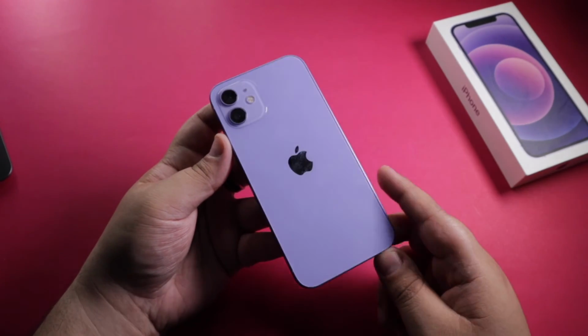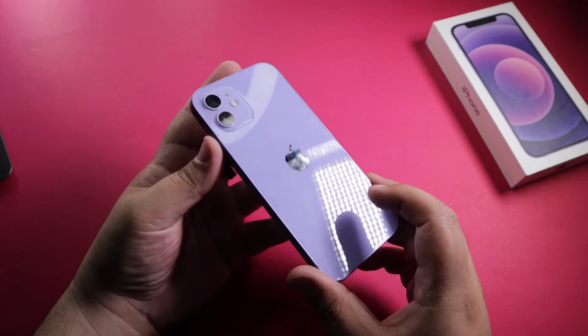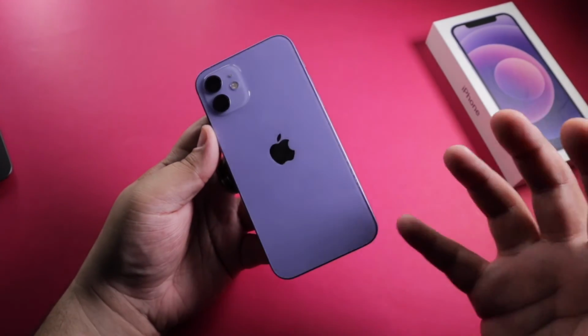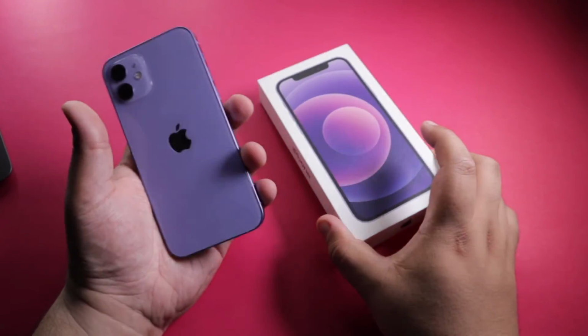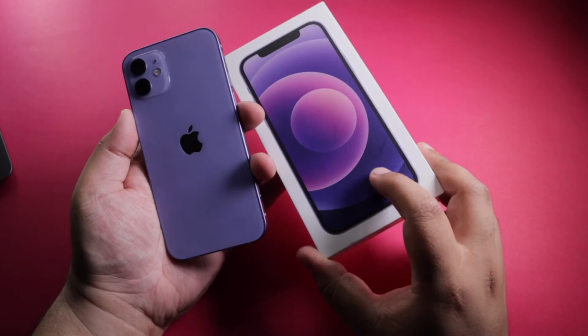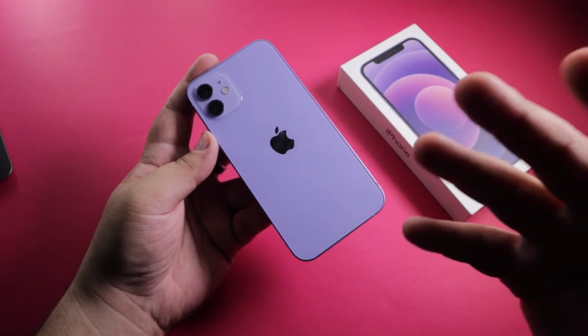I personally really like it, although I do wish that it was a little bit darker because it's kind of more of a lilac or a lavender color. It's not a true purple color. I think a purple color would be more like a darker one, like sort of like this, but it's still a really good color overall, and I definitely would actually buy this.